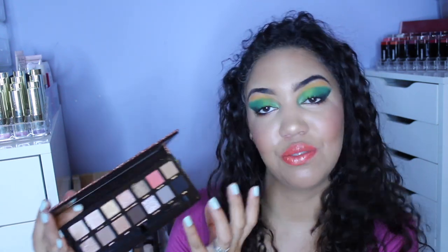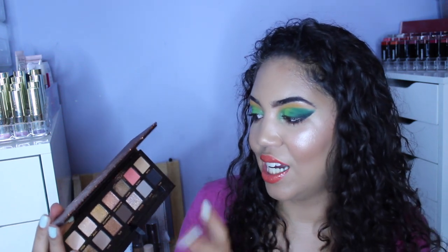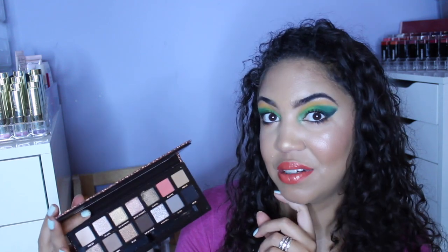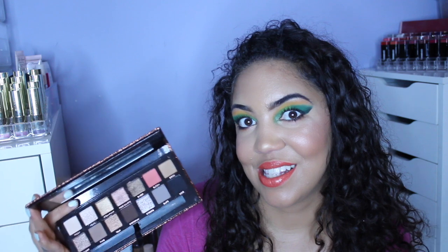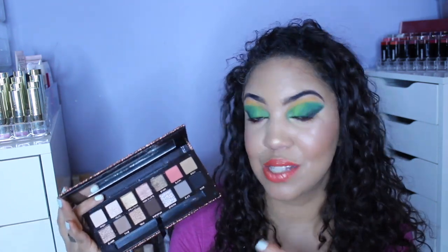It has a nice range of mattes and shimmers in here, and yes, it's a neutral palette, but I think there's a good variety. It really does remind me of the Naked palette as far as the tones. So I don't think it's a bad thing that it has the colors it has, and I just love that they threw in this pop of color because it's pretty unique.